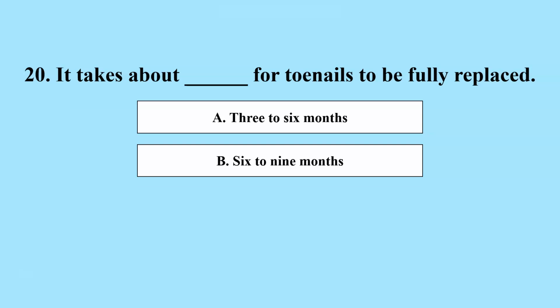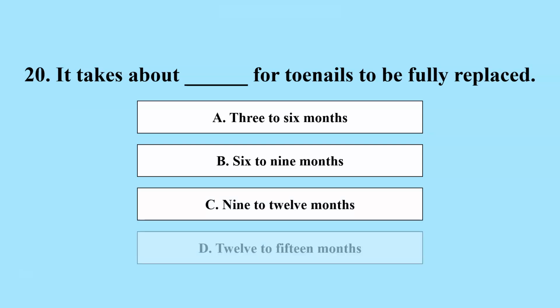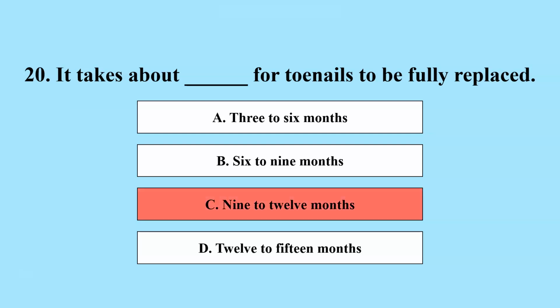It takes about blank for toenails to be fully replaced. Is it 3 to 6 months, 6 to 9 months, 9 to 12 months, or 12 to 15 months? If you chose C, 9 to 12 months, you are correct.